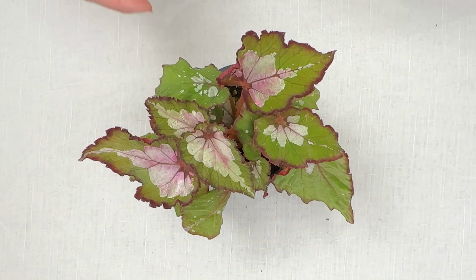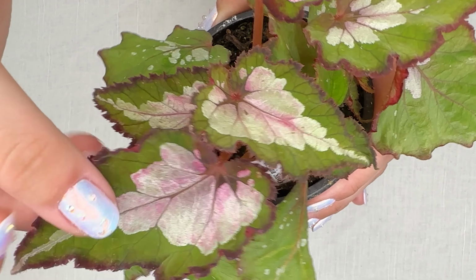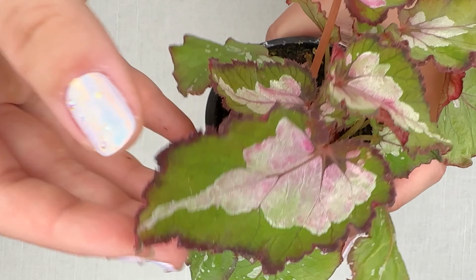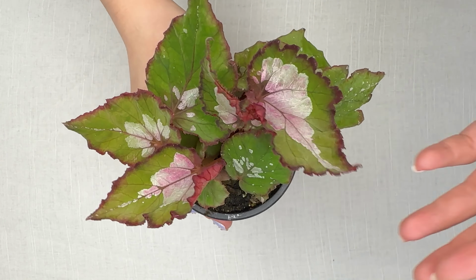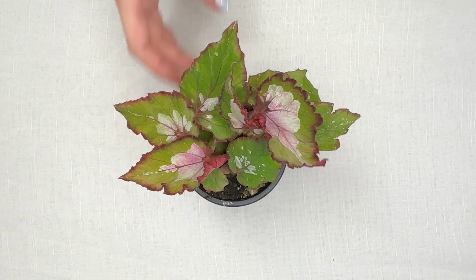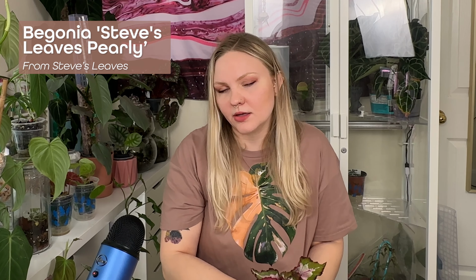And this is the Begonia Steve Leafs Pearly. If you can see, they have a beautiful pink sheen with this maroon, darker burgundy frills on the outer edge. Absolutely stunning. So excited to put this in my terrariums. And I have decided that I want to start a pink terrarium, so centered around a lot of pink plants if I am able to make that happen. So yes, this is definitely one I am super jazzed about and definitely excited to have her in the collection.